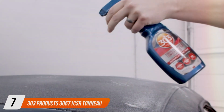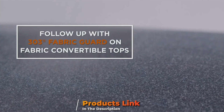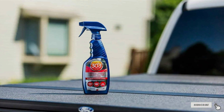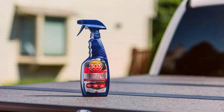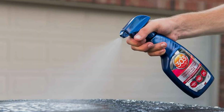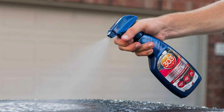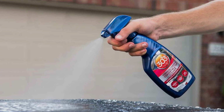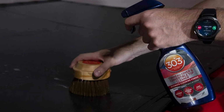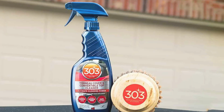Last but certainly not least, at number 7, we are introducing the 303 Prodex 30571 CSR Tonneau Cover and Convertible Top Cleaner, your go-to solution for maintaining the pristine condition of your vehicle's soft tops and tonneau covers. Crafted with precision and expertise, this cleaner is specifically designed to effectively remove dirt, grime and stains without causing any damage. Featuring an advanced formula, the 303 Prodex cleaner penetrates deep into the fabrics to lift away even the toughest stains, leaving behind a fresh and rejuvenated surface. Its gentle yet powerful cleaning action ensures true results without compromising the integrity of your soft tops or tonneau covers. Experience unmatched effectiveness with the 303 Prodex cleaner.